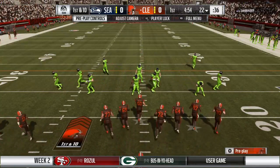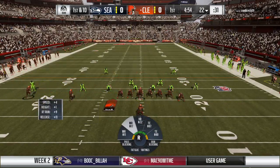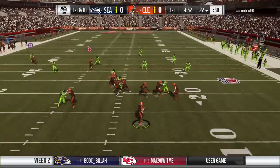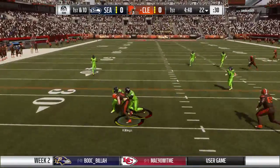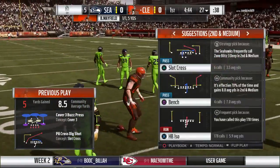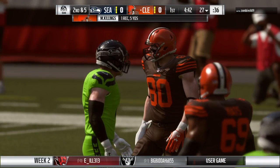Mayfield going to lead the Browns up now, 1st and 10 at their own 22. They go play action here on 1st down. Flushed out right. It's a short one here, complete to his tight end. And they'll bring him down at the 27-yard line. 5 yards on the catch there, brings up 2nd down.